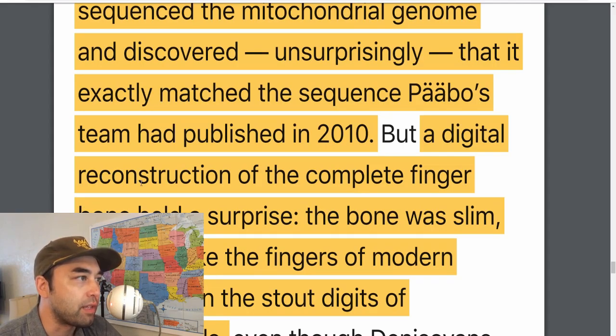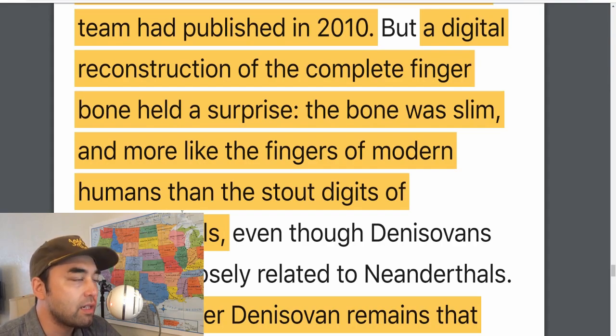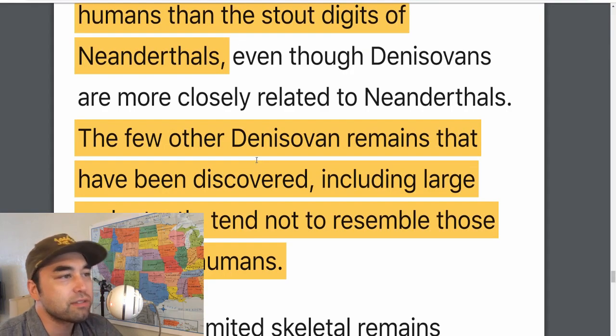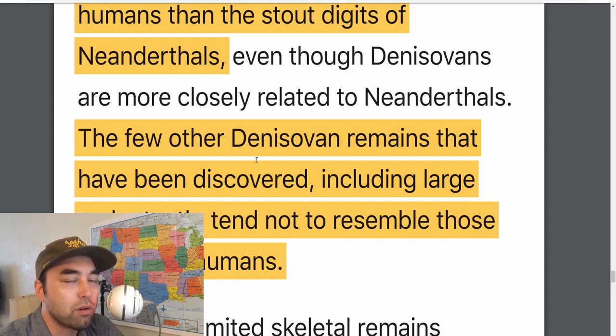And then they reconstructed the digit fragment of the finger, and the bone was slim, more like the fingers of modern humans. And again, what does this mean? Well, it could possibly mean that Denisovans more or less looked and maybe even sounded like us. Maybe they had the elongated heads like some people are very insistent about, or maybe that could be another offshoot of humans that aren't Denisovan but maybe closely related. But either way, this little piece of information is no longer speculation.